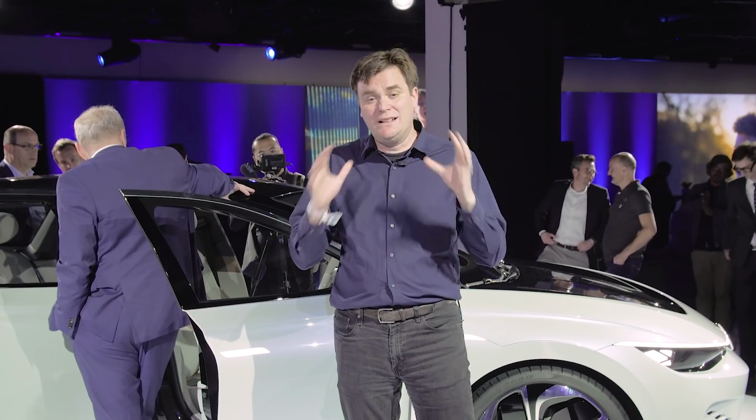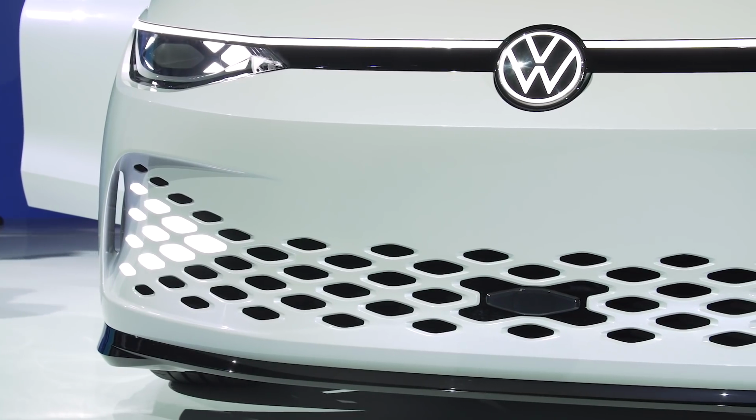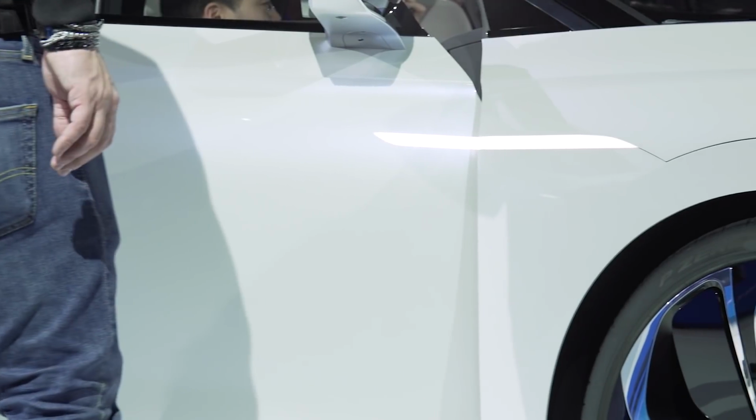Volkswagen is doing a lot with the lights on this vehicle. The front lights look, well, they're cool. They have this honeycomb section with the lights, and for some reason, the door handles are lights. Of course, once this thing comes into production, these will disappear, or they'll still have lights, but they'll actually be handles that people can use, and firefighters in case there's an accident.